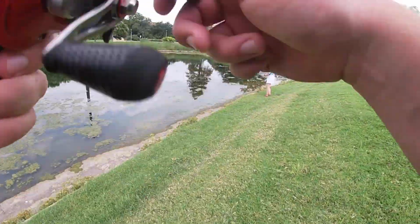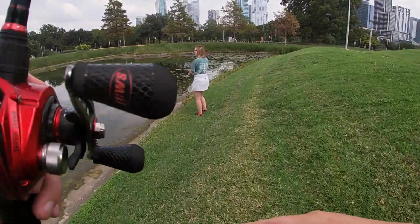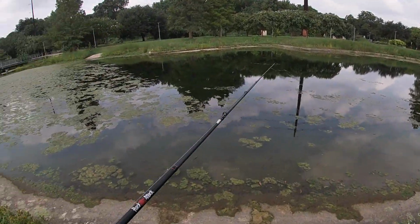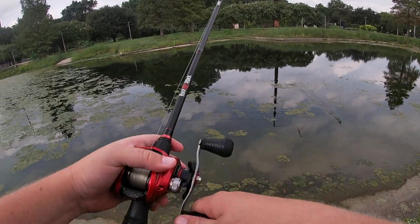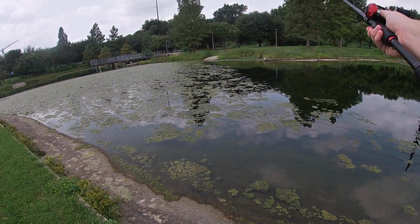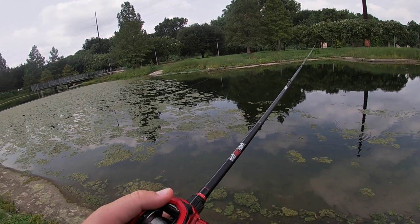Me and Caroline fishing in Austin with the skyline. Oh, we gotta catch one so we can have the skyline in the background. I see no turtles in this one. Oh gosh, I keep messing up the throw, man. Gotta dial it back a little, I guess.